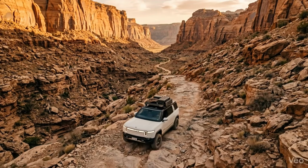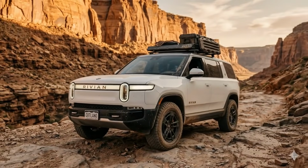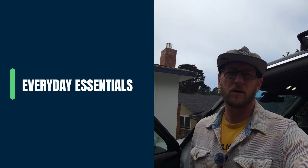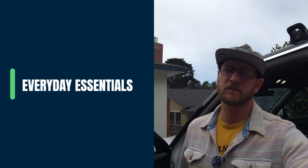The Rivian R1S 2023 makes a great used adventure vehicle. And if you've got a used one, these are 15, maybe 16 things that I always keep in my vehicle, and you might want to think about it too. Section 1 is what I'm going to call the everyday essentials. These ones are basic, so we'll get to the heavy duty stuff later on.